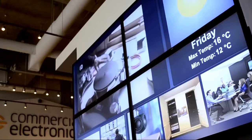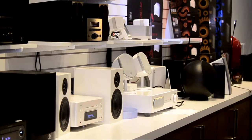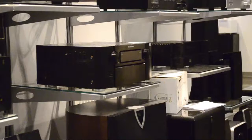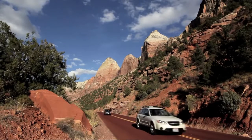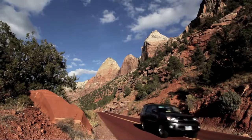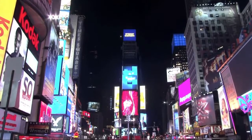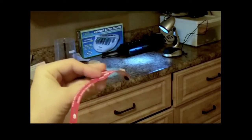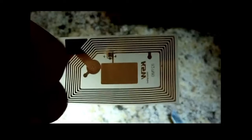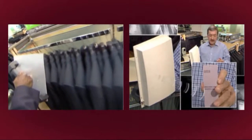In electronics, silver is indispensable for its conductivity. Its presence in virtually every electronic product adds up quickly. Your laptop contains about a gram of silver, and your car as much as 10 to 20 grams. LEDs, used in everything from TVs to light fixtures, make use of silver's photosensitivity. RFID chips are produced in the billions to provide wireless information about every product imaginable, and they use silver to transmit radio waves.